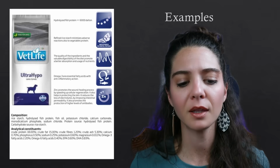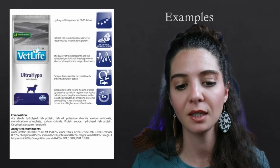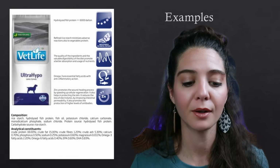So you've got Purina. They have their Vet Life Ultra Hypo. I've seen my local university use this on some cases. It is a hydrolyzed fish protein, and it's less than 6,000 Daltons. So again, we're well below that 20,000.